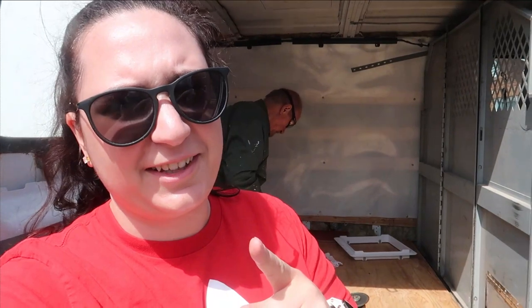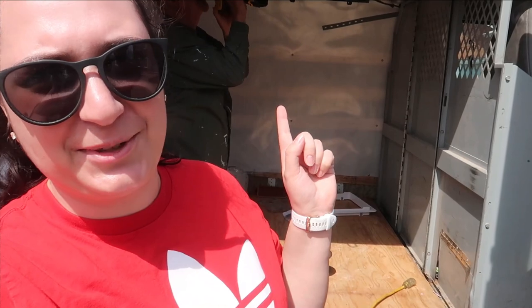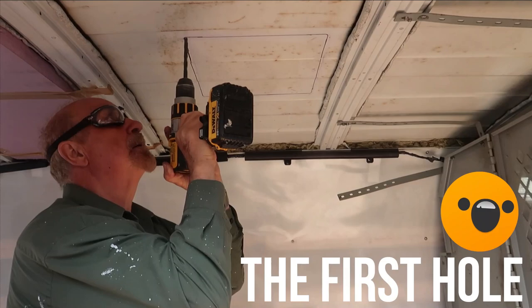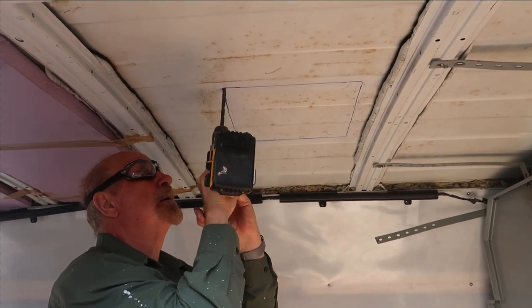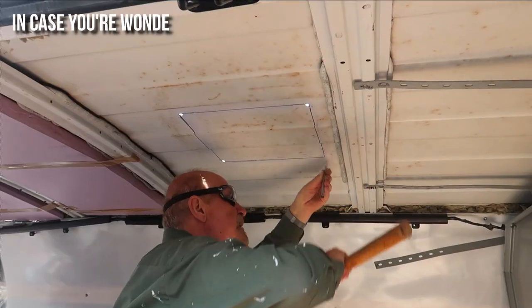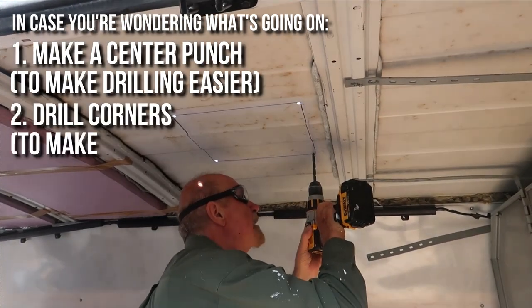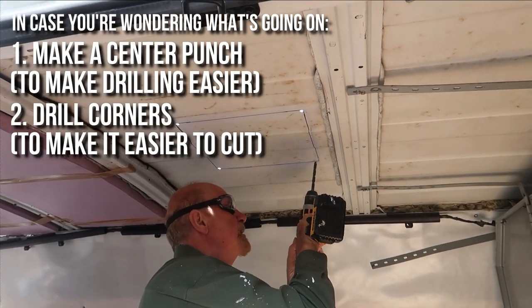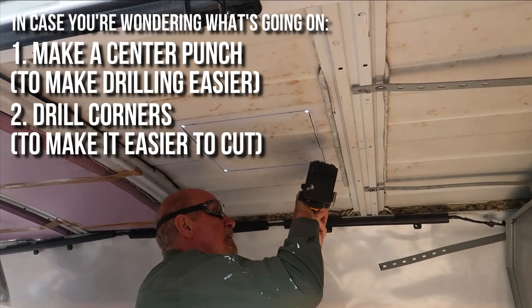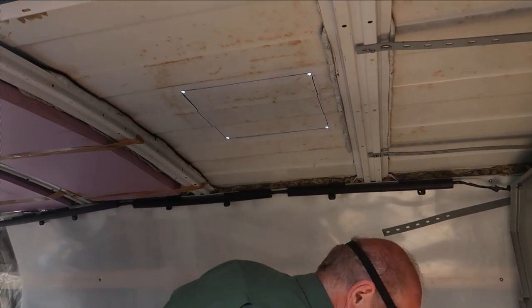Only trust the pros with stuff like this, in this case, my dad, because he knows what he's doing. Make an indent so that it doesn't slide around as much. Okay, so he's making an indent in the corners with a center punch. And then he drills a hole in the corners to make it easier to cut.